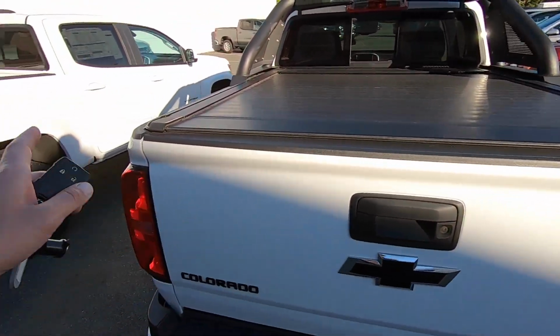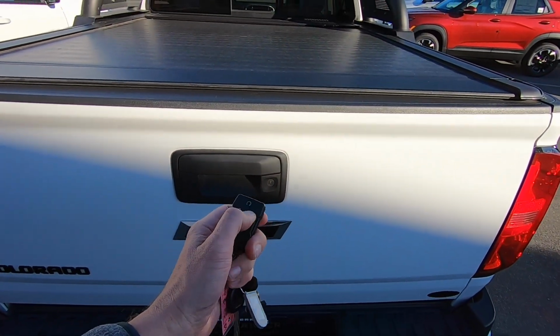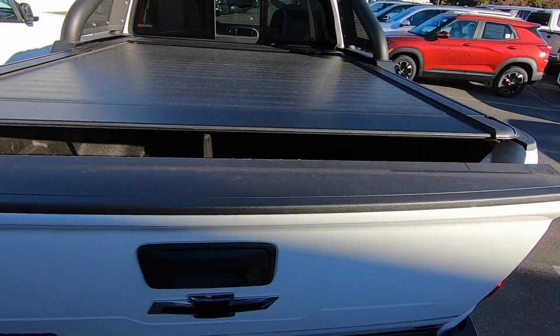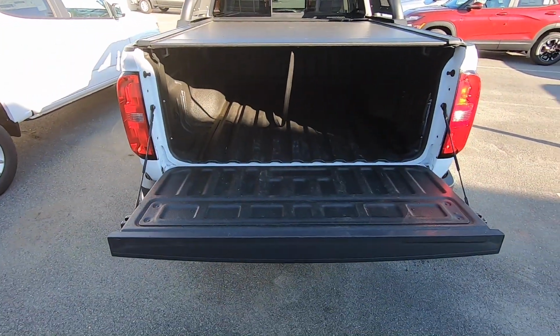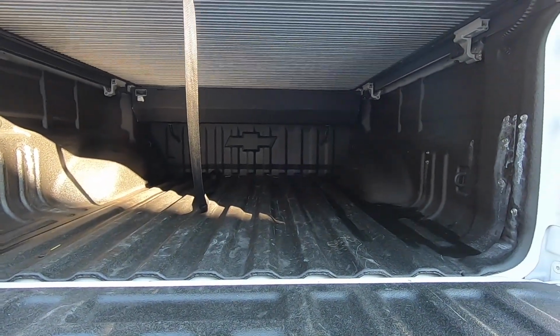By the way, both of these trucks, you do have key locking tailgates, but you can do it with your remote. You can lock and unlock, and they're all going to have the easy lower where you can just let it go and it's not going to slam down. This truck also does have the spray-in bed liner, which is something that I would definitely get one day when I do get my Silverado EV, because that'll probably be my next vehicle.